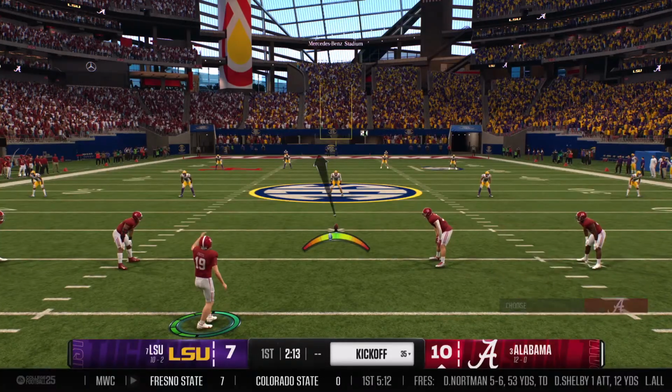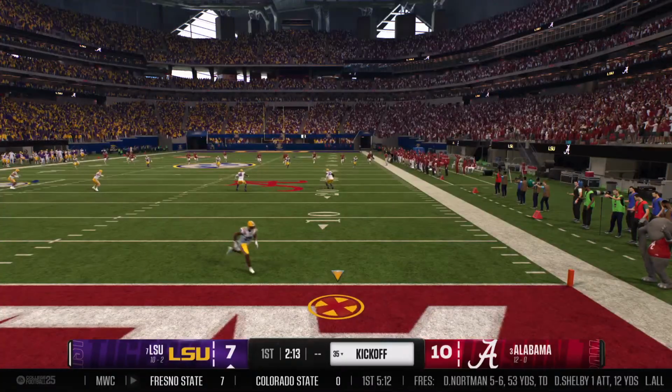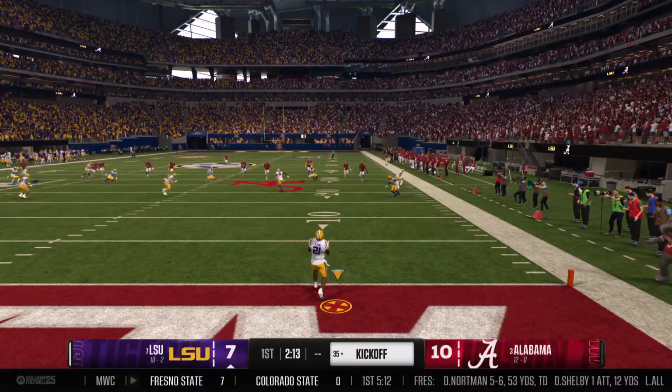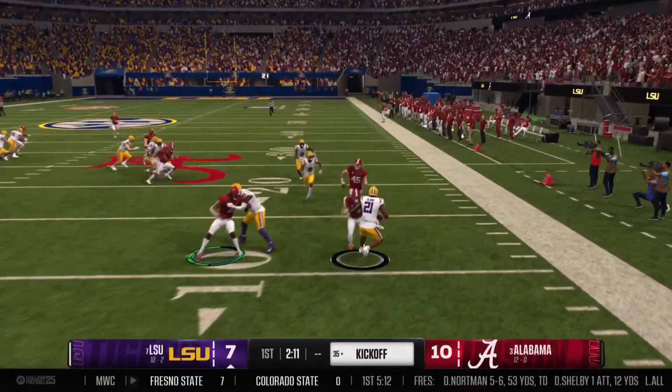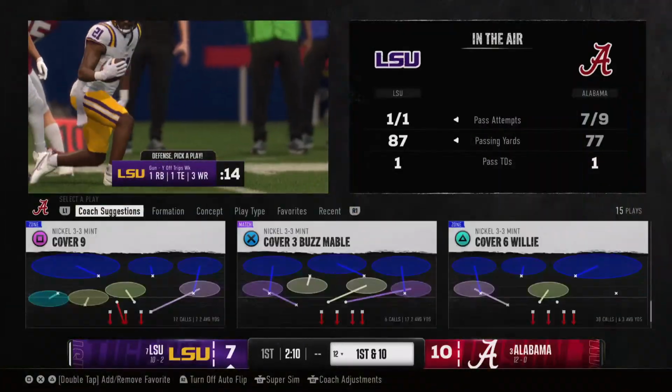Kickoff team is on the field to put this one away. Looks like he'll try to make a play with the return. And the coverage team pins him in and brings him down.